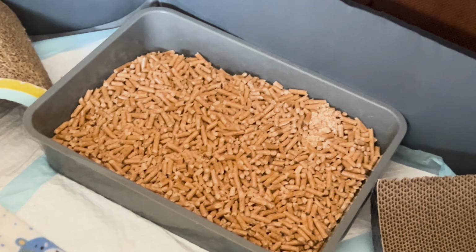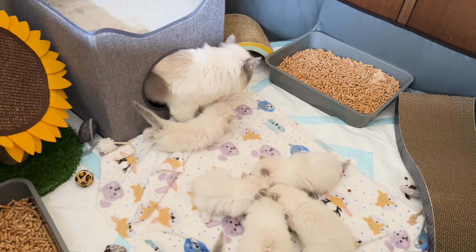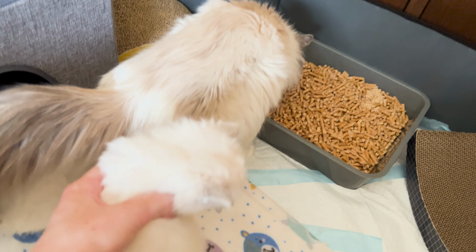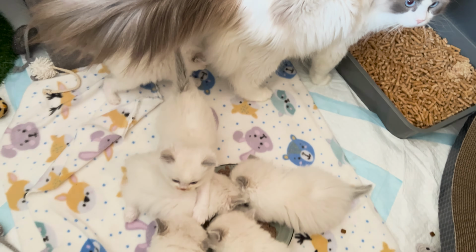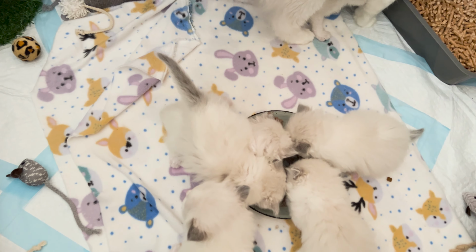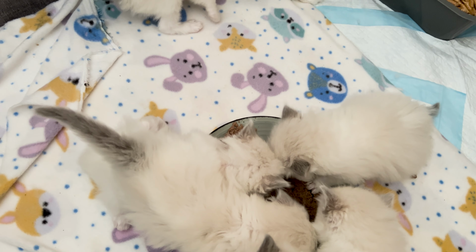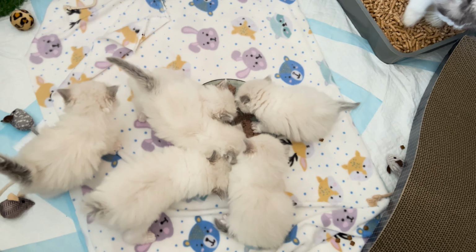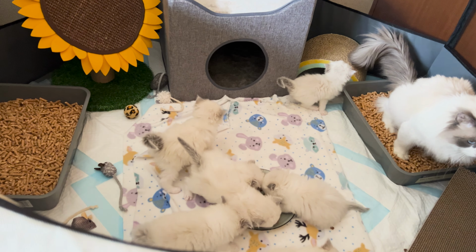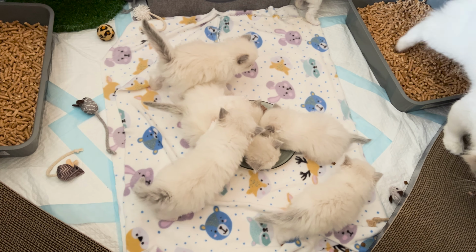Looks like we've had our first little wee in the tray. Hello. Mummy's over here. There you go. Look at it just walk over. I think it's standing on that one and now it's eating. Oh, goodness. Well, that might have been an Alphabet wee, but in a way it's quite good because then they will know where the right place to go is. Good girl.